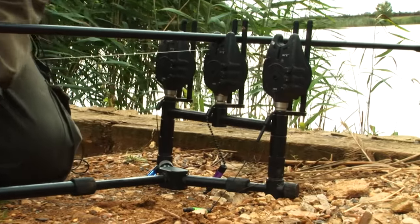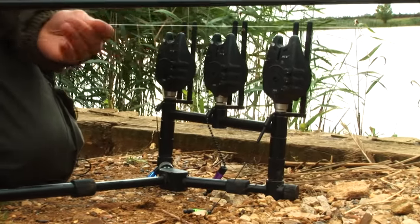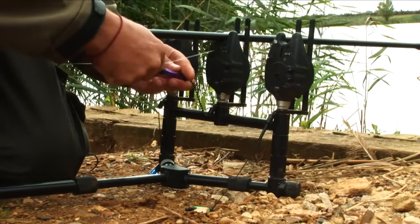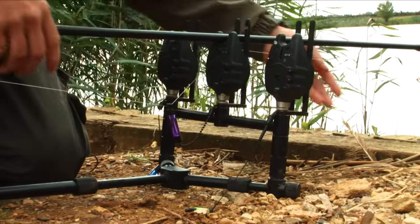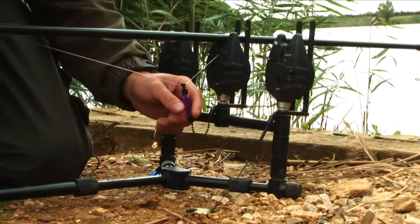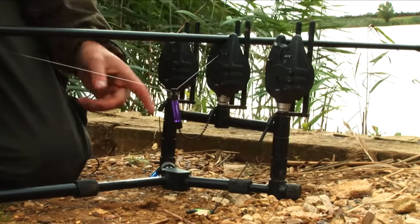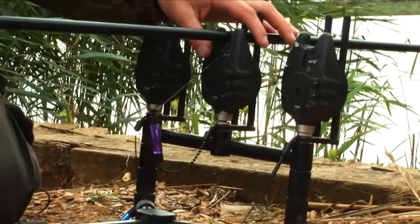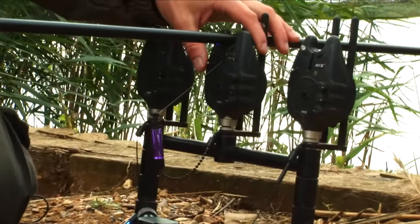Right, so this is the job of the semi-slack line now. So we're not going to have the bobbin hanging down on the floor, resting on the floor, but we are going to have a little bit of a drop on it. And that, I'd say, is semi-slack. Let's see how that goes.